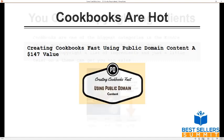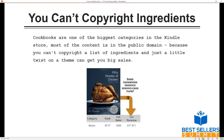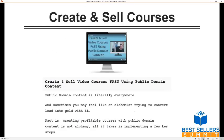And just to show you what I'm talking about here, and just how popular cookbooks can be, we actually ran this. This is not my book. I just want to make sure you understand that. But here's an example of a cookbook, 50 Shades of Chicken. Okay, and we ran this in our Amazon Jungle deal, and they tell us how much of the estimated monthly revenue is from just a singular book. This one came up with $17,871 monthly. Okay, so we're not talking chicken scratch here, no pun intended, right? Huge market for that sort of thing.